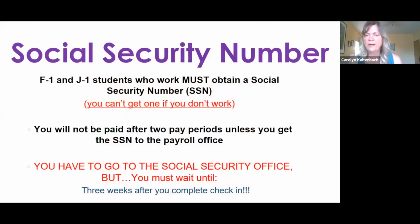In order to work in the United States, once you get a job, you will have to get a Social Security number. You cannot get a Social Security number until you have been offered a job. Once you have a job offer, then you're going to need to get a Social Security number. In order to get a Social Security number, you're going to apply for one with the local Social Security office. It takes a little bit of time to get one. You can go ahead and start the position without one, and you have 2 pay periods in which to get one. And then once you've gotten your Social Security number, you provide that to your employer.